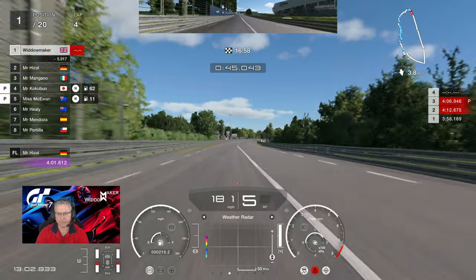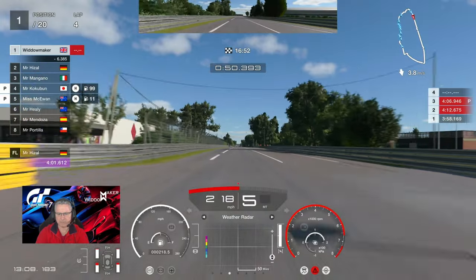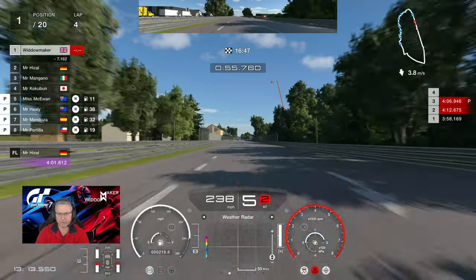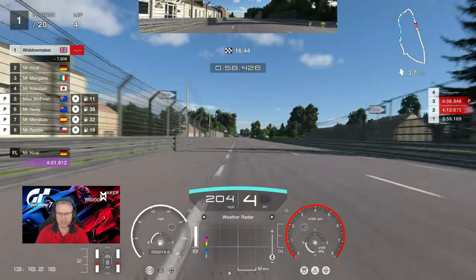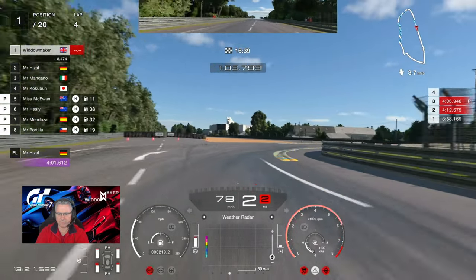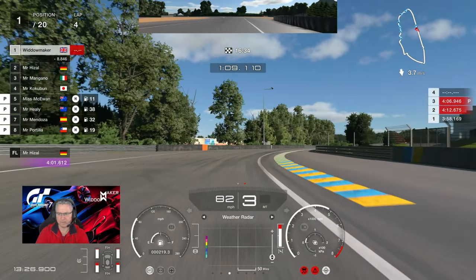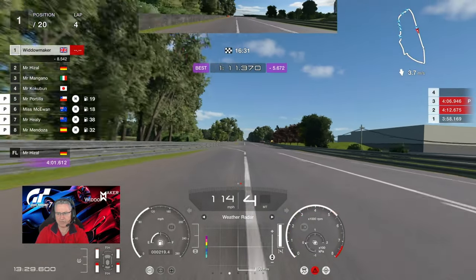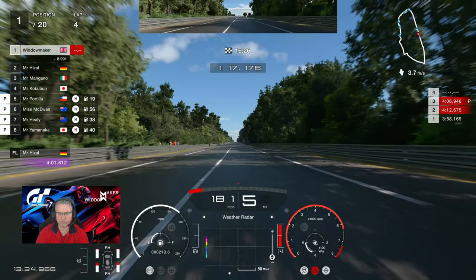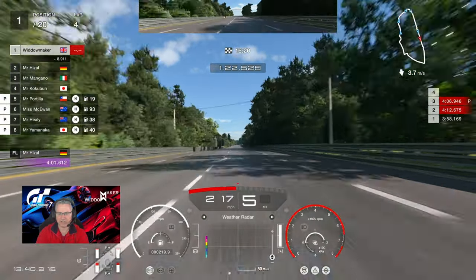Charging away, going to try and get up to that 240 mile an hour mark. There it is, on the brakes again. The opening lap at 3:58. Fastest lap of the race is a Mr. Hizal, 4:01.612. We're currently 5 seconds up on that. We've only done 25% of the circuit.